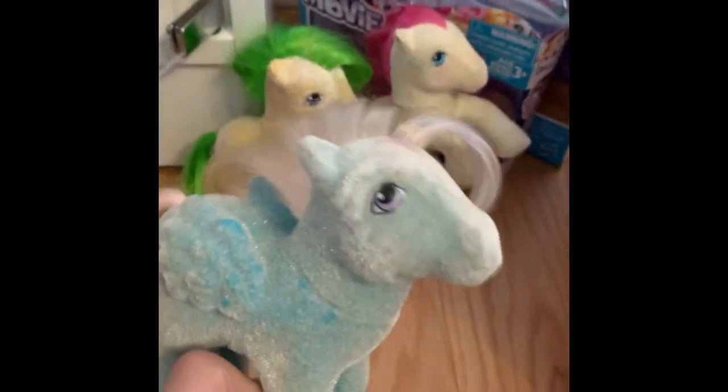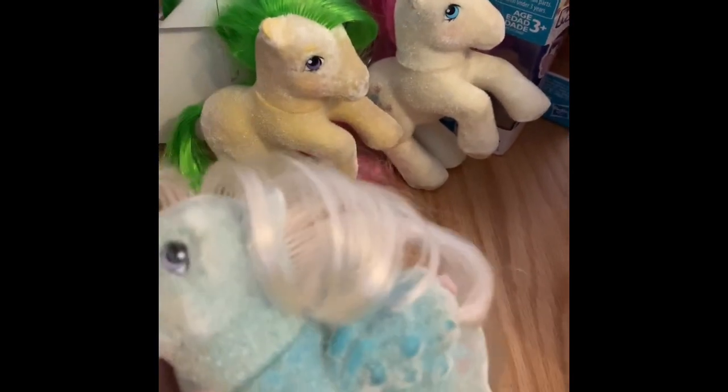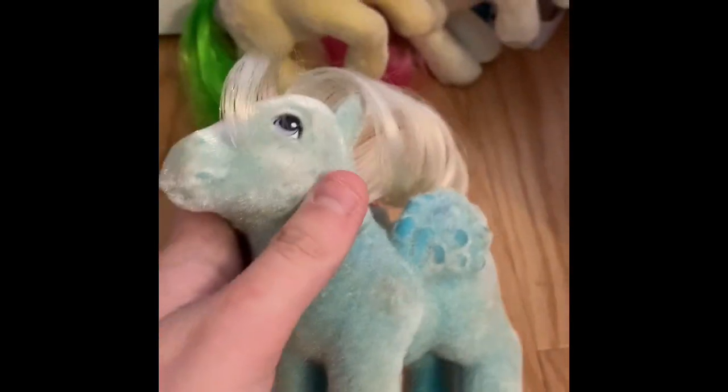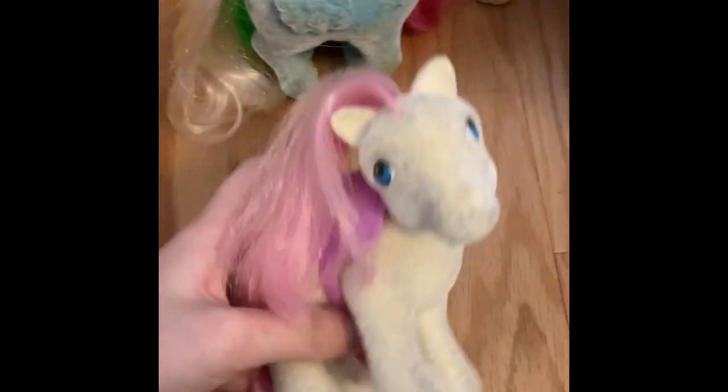Here is Windy, not Windy, sorry, Wind Whistler, and yeah, I got her at a thrift store a long time ago. Her hair, my god, I'm not okay. Her fuzz is kind of wearing off right here, which kind of sucks, and there too, but that happens to those kinds. This was my first So Soft Sundance.